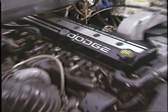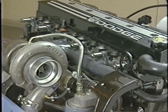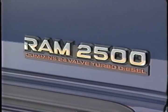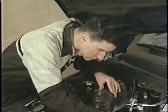It's diesel time again on Mastertech. Time to take a look at what's new with the Cummins 24-valve turbo diesel engines, available in Dodge Ram 2500 and 3500 series pickups. This program is aimed at all service technicians, especially those of you who specialize in diesel engine diagnosis and service.